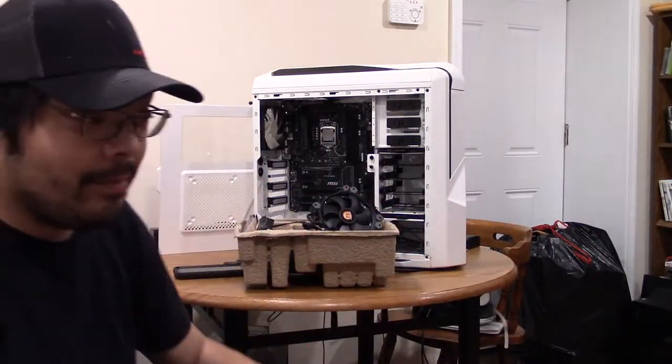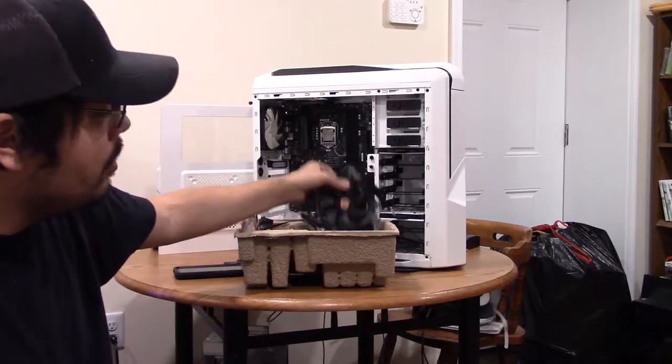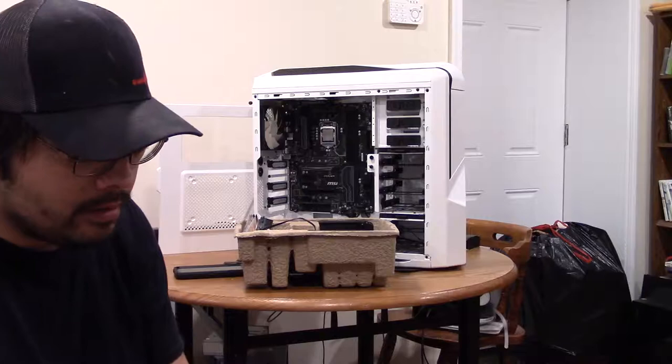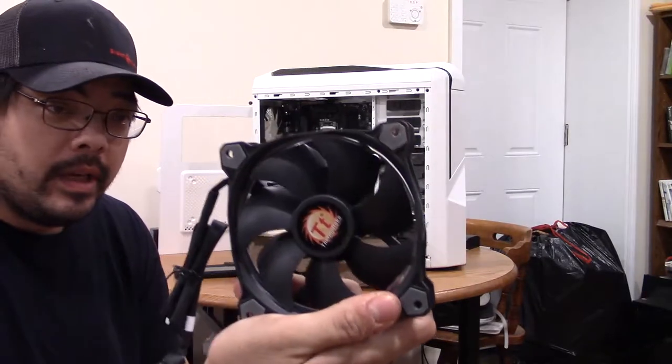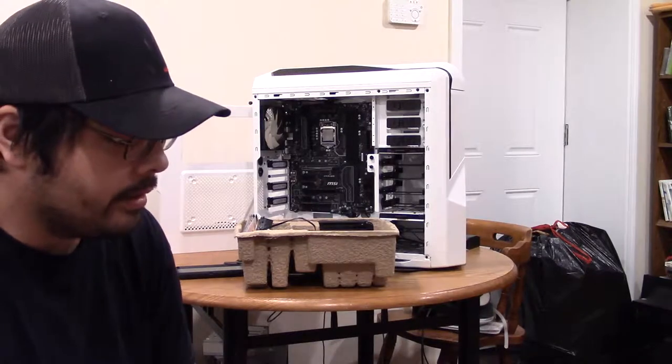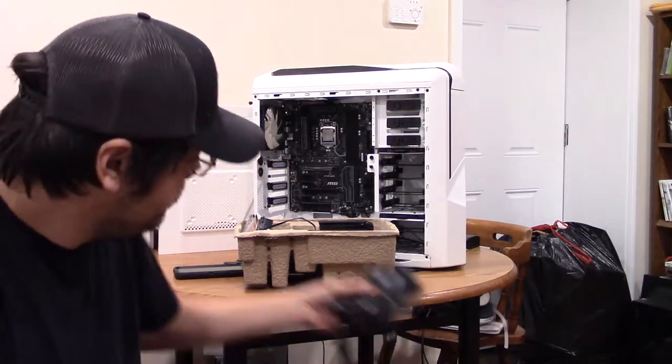And as you know, I like my Thermaltake fans. I think they're pretty cool, and the integrated LED bars for the standard LED fans looks very nice. It has SP 120 fans. These are static pressure. One of these days I will show you the difference between an SP and an airflow.